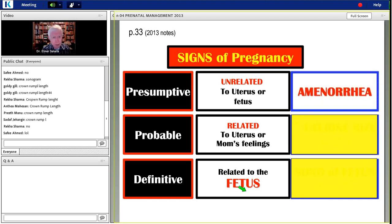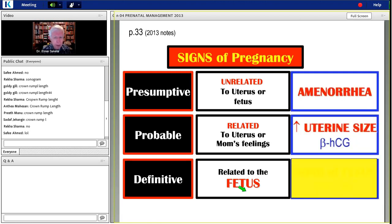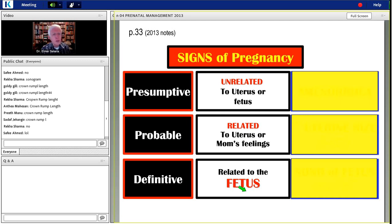Okay, this is in your book. It is on page 33. But let's go back here. We can look at signs of pregnancy as presumptive, probable, and definitive. The presumptive are unrelated to the uterus or fetus. Amenorrhea is the most common. Probable, they're related to the uterus or the mom's feelings, but not related to the fetus.